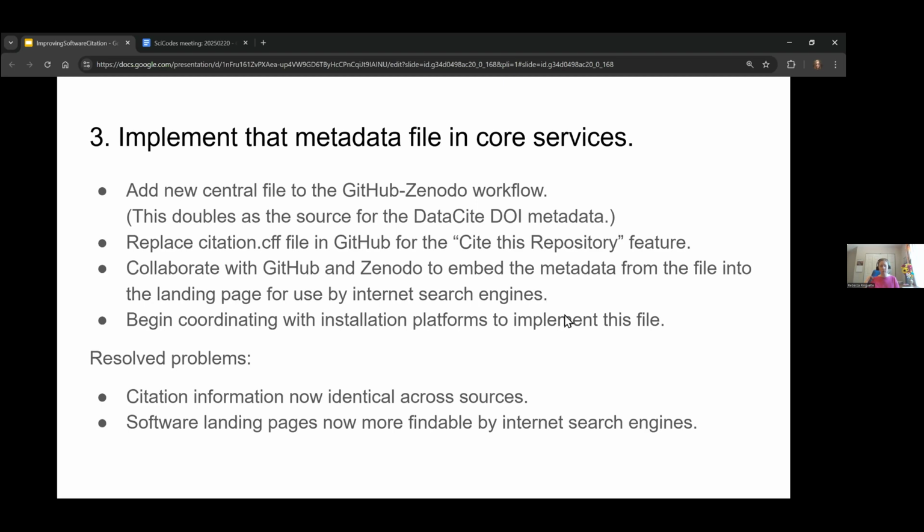And then we can begin coordinating with the different installation methods on what pieces they might need, if combination or coordination is important there. So at this point, only on step 3, resolving problems will be very important progress here. That citation information for the software will be not only aligned with the Force 11 guidelines, providing that version-specific citation and information about a reference publication, but also the software landing pages will be more findable. So this is very important for open science too.